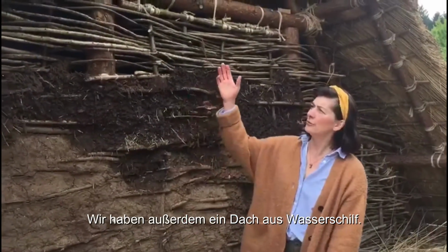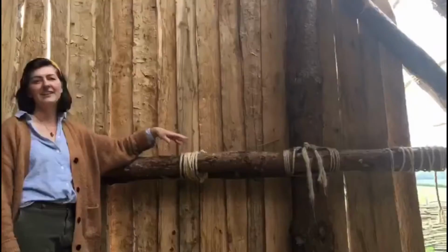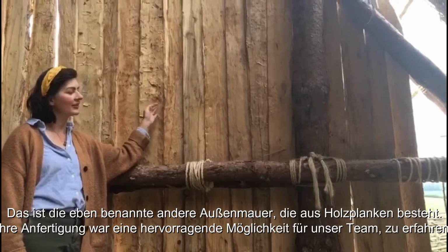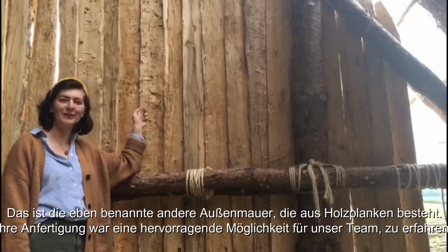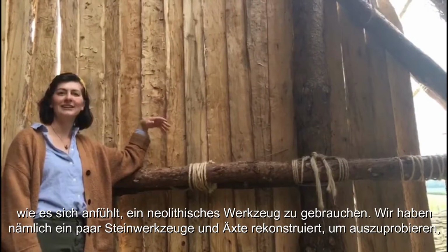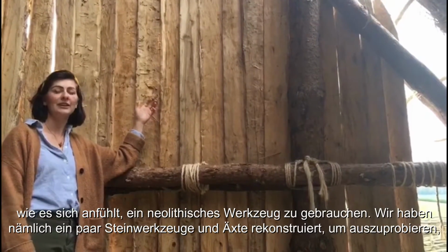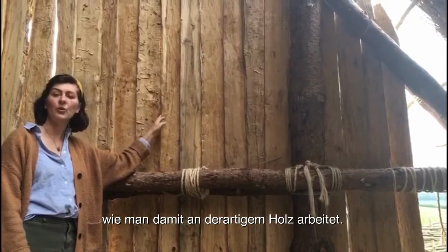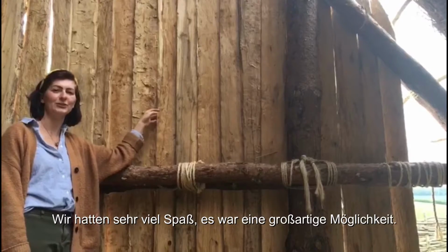We've also got a roof which is made of water reed. This is the end gable wall where we used some oak planking. There is archaeological evidence for this. And this was an excellent opportunity for us as a team to explore that feeling of using a Neolithic tool. So we constructed some stone tools and axes so that we could try out for ourselves what it would be like to work on wood like this. We had a lot of fun. It was a really good opportunity.